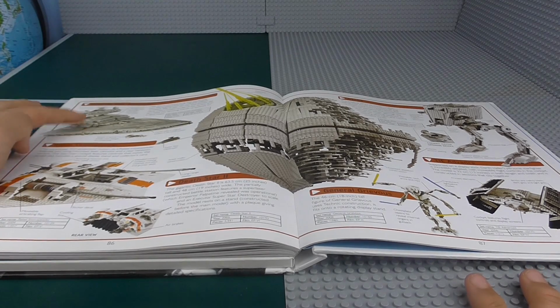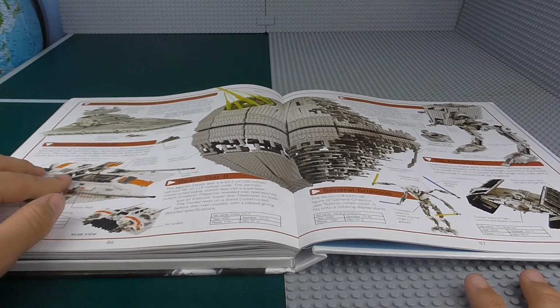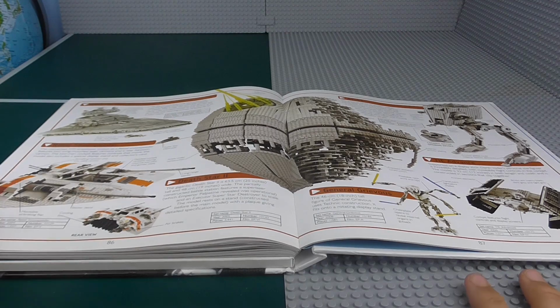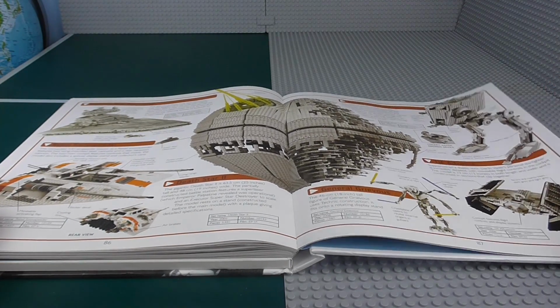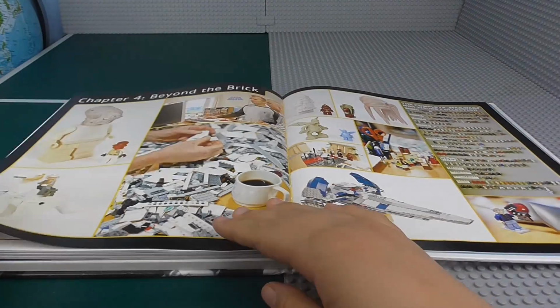We have the Star Destroyer, UCS Star Destroyer. What's this called? Snowspeeder. General Grievous, Darth Vader, and all that. We can just sort of see a lot of stuff.